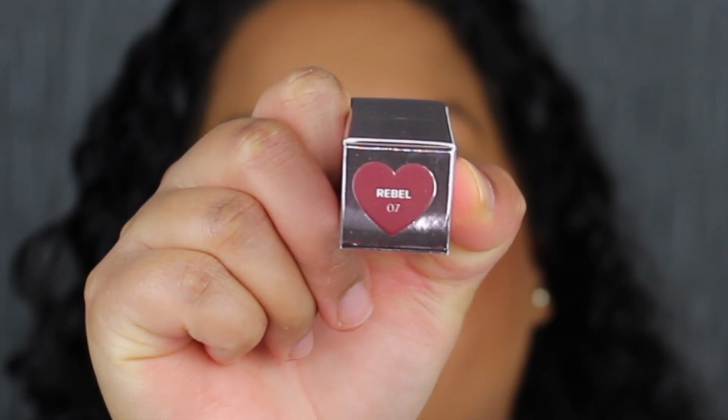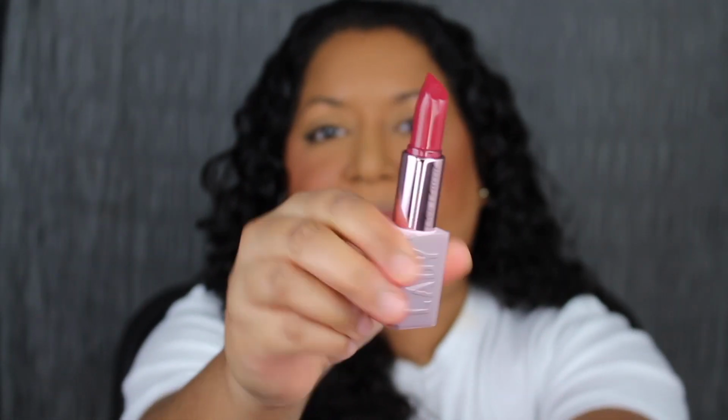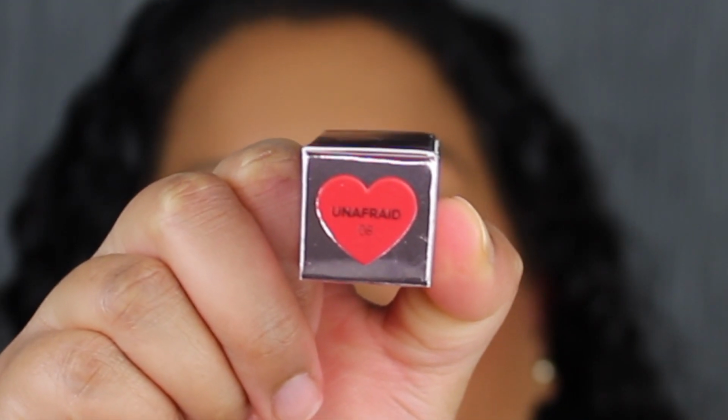The next shade is 07 in Rebel. Rebel is described as a warm crimson burgundy. Really pretty. Rebel is a gorgeous shade as well. The shade in Rebel did stain my lips a little bit. The next shade is 08 in Unafraid.